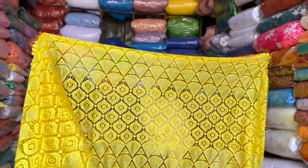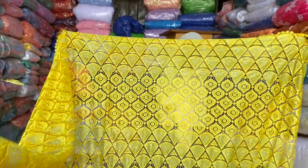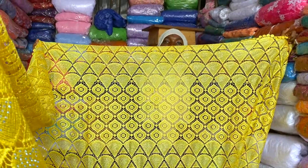Different. Look at this. So this one is the, what's it called? Cordless. So this one is the cordless. How do you sell this? 15,000. This one is 15,000 naira. Last price? 13,000. 13,000 naira last price. Then for 5 yards, 13,000 naira for this one.